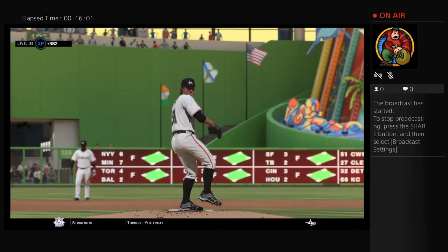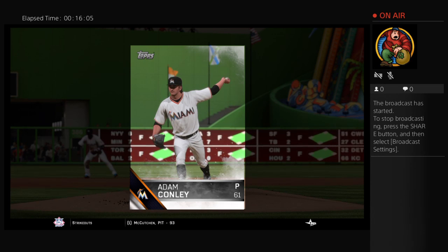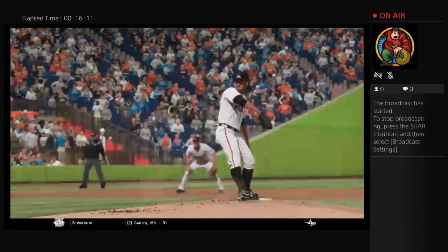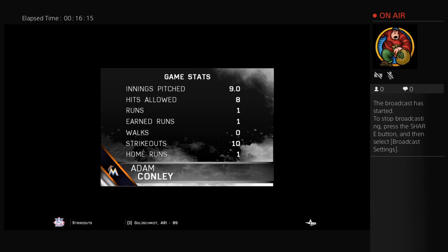Well, you always hope to get a good outing from your starting pitcher, but this man went above and beyond in this one. He's our top player of the game. Yeah, he definitely turned in the standout performance in this one. He finishes with an even 10 strikeouts, and he was instrumental in leading his guys to the victory.